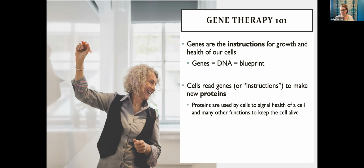And as I showed you earlier, every cell in your body has machinery in place to read your DNA, or read the instructions to figure out what to do with that blueprint. And it's really those proteins that are being made from your DNA that are required for just keeping your cell alive and functioning and doing its proper job. Next one.